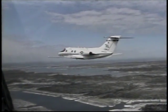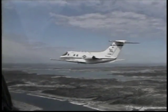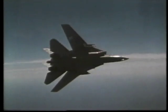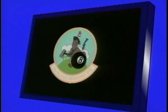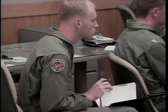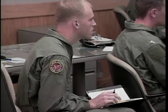In 1995, the 71st Flying Training Wing moved into a specialized undergraduate pilot training program with the arrival of the T-1. Joint training with the Navy became a reality in March 1996 when a Navy commander assumed command of the 8th Flying Training Squadron. Navy and Marine Corps student pilots arrived in April 1996 as part of the Class 9708.